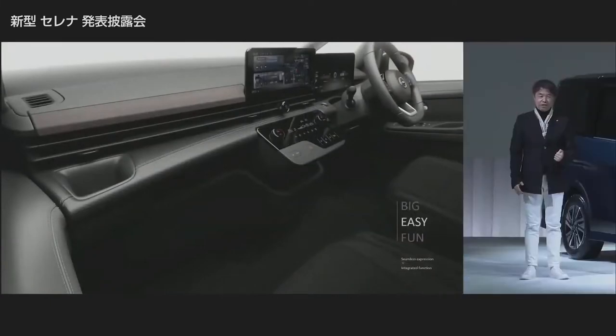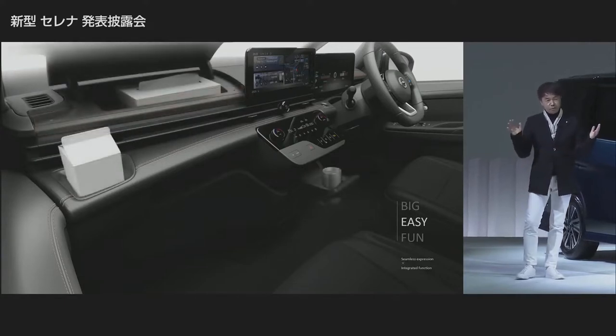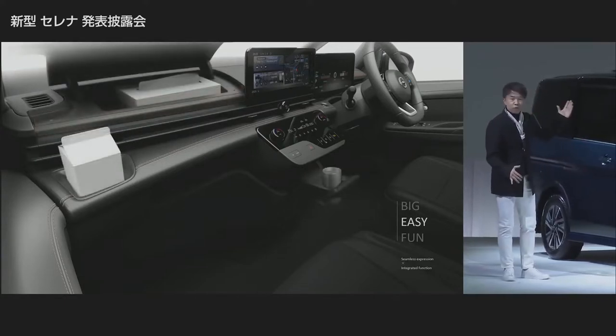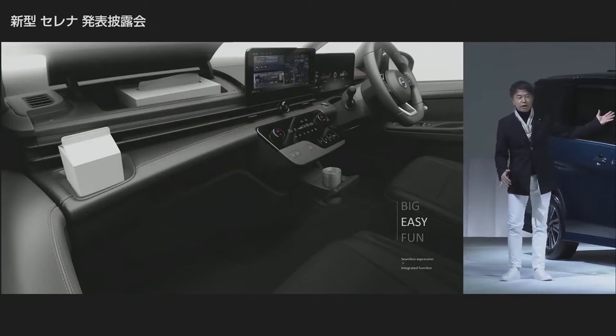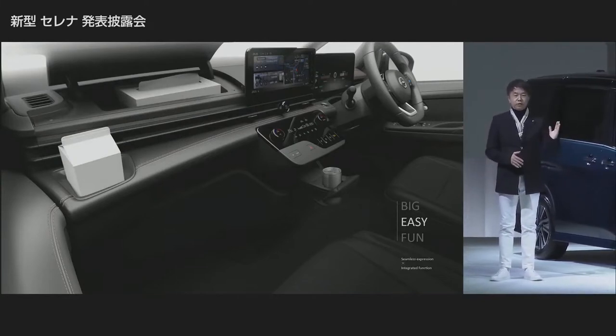And next is about the evolution of the easy in the interior. The new Serena's wide, clear and seamless instrument panel is like this, all you need for daily use. And just like this family over there, goods you want to take with you on your outings can be neatly stored in this integrated storage space.